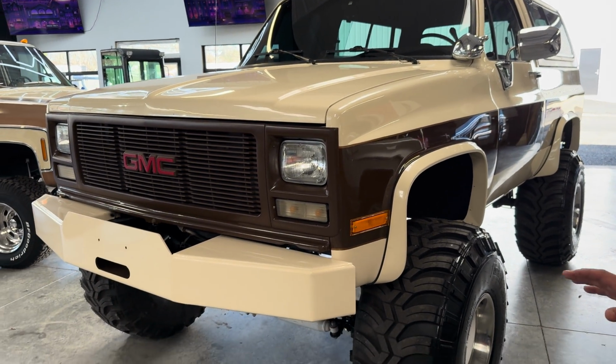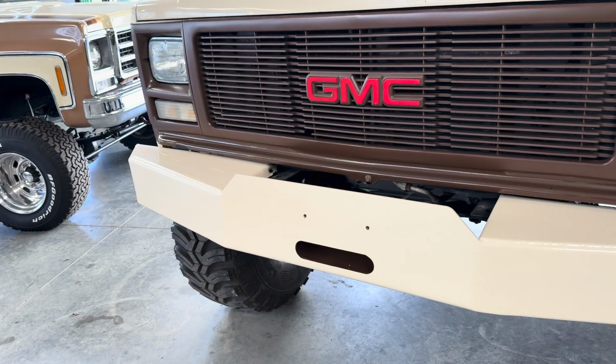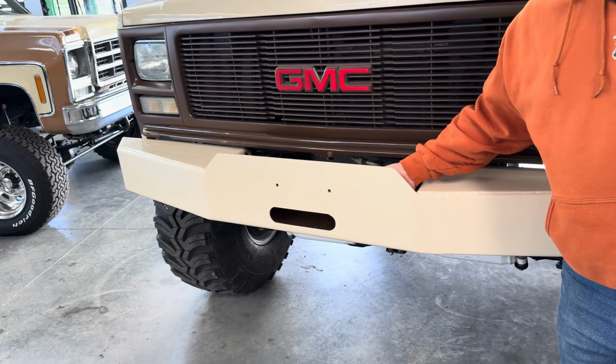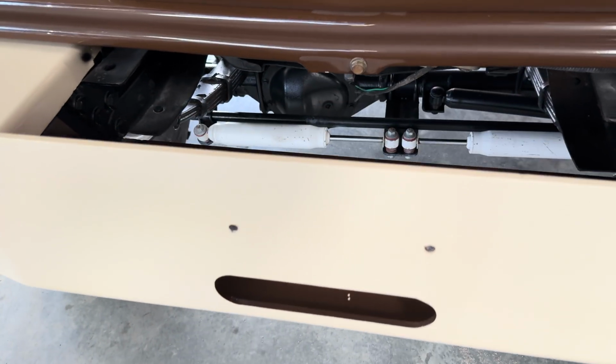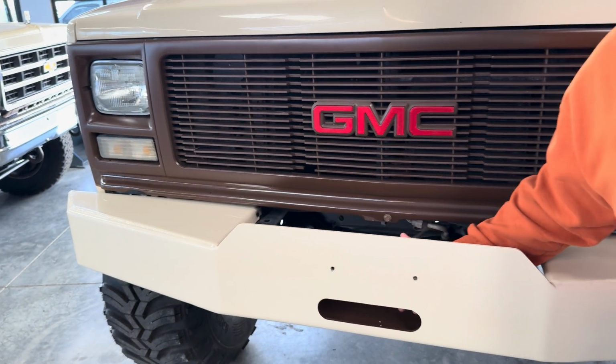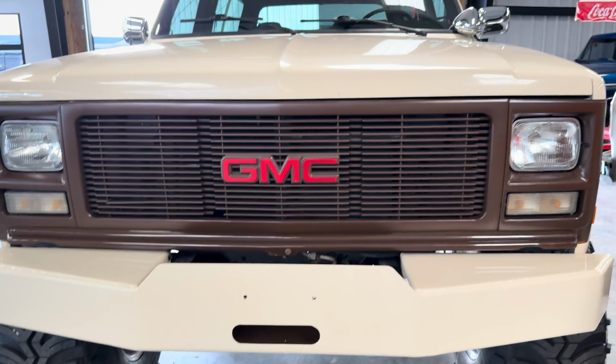This man actually builds and designs these bumpers. Really cool. This is not a store-bought bumper. This is a handmade bumper. You can see it's actually been two-toned on the inside to match the two-tone colors of the truck. Really can appreciate that attention to detail. It also will accept a winch. If you want to put a winch in here, perfectly set up and ready for it.